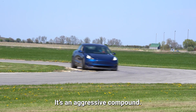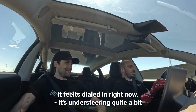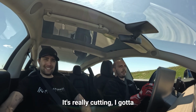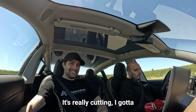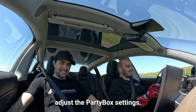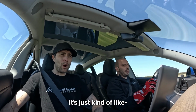Well, that's normal for an aggressive compound. So it feels dialed in right now. It's understeering quite a bit. Settings. The grip is good, but it doesn't have a really high peak grip. It's just kind of like, whoa!